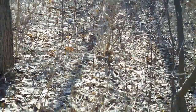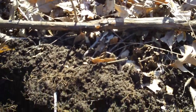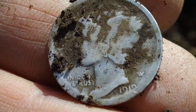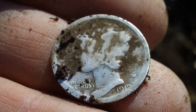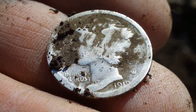I got a shallow kind of a penny signal, 44, and only about 3 inches down, and I thought, oh, another penny, and it's not silver. Oh, it's like a Merc. And it's a 1919 Merc. Who would have thunk that? Like I said, I've picked up a couple of memorial pennies and a clad dime just a few minutes ago around that pagoda, so just pop down off the edge here and pick up some silver. So hopefully we'll find some more.